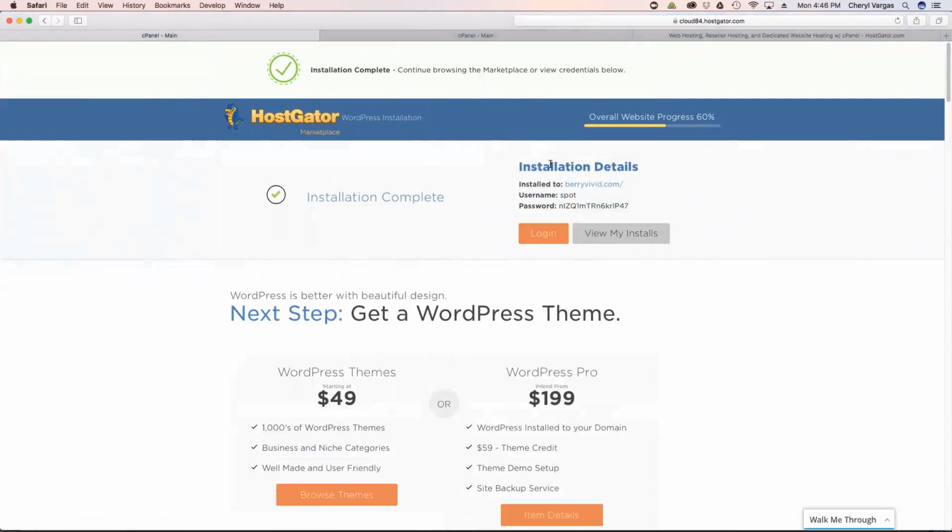Okay, so it says installation is complete, and it looks here that my WordPress installation is on berryvivid.com. My username is Spot, and I have a password here, which I am going to copy. Now, sometimes it takes a minute for the WordPress install to populate, so I may click this and it'll just show a blank page. But also I want to point out here that View My Installs is here, so if you have multiple installations, you can access those there.